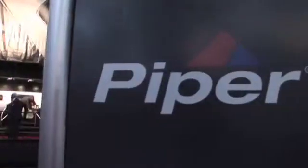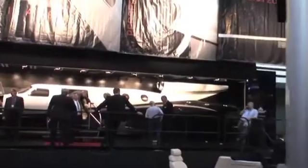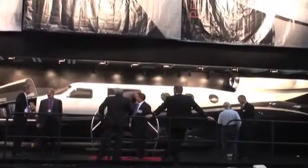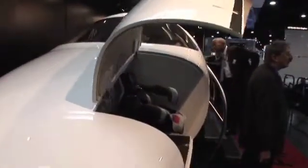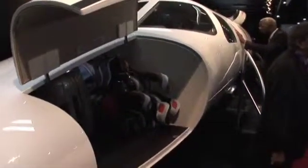Welcome back. We're at the Bombardier exhibit with all the latest news from the 2010 NBAA convention. Piper has renamed and reworked its new light jet contender. On its exhibit here at the show, visitors can see a mock-up of the Piper Altair, featuring a new fuselage and a cabin interior that's different from the original Piper jet model.